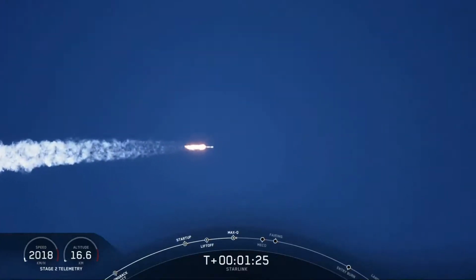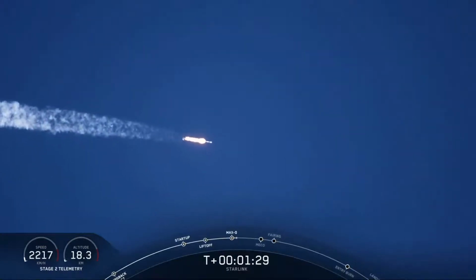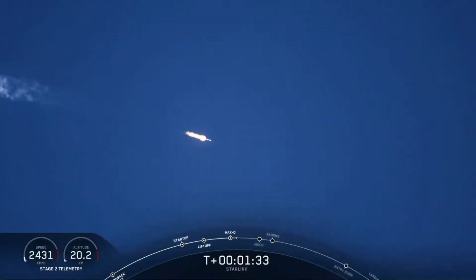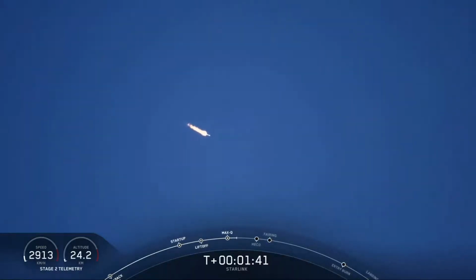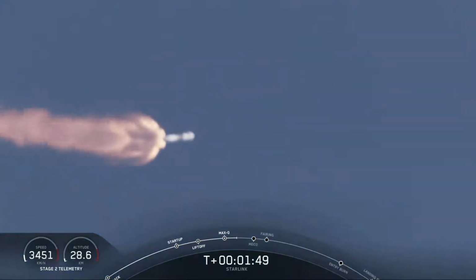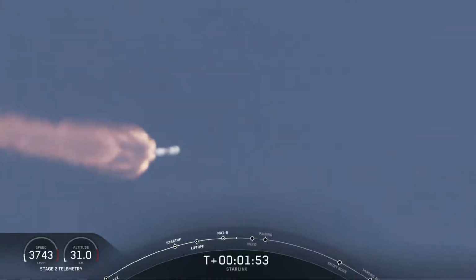In about a minute, we're going to have 3 events happening. First will be main engine cutoff, or MECO, where all 9 M1D engines will shut down and slow the vehicle in preparation for event number 2, stage separation. First and second stages will separate. MVAC engine chill has begun. There we heard the call for MVAC engine chill, indicating that the second stage is preparing for stage sep and ignition of MVAC.